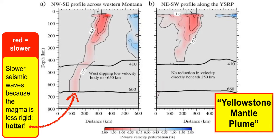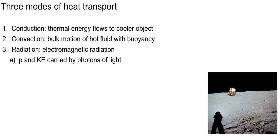It's very cool. Okay, Planck's constant, radiation, electromagnetic radiation. Now here's some of the specs. The momentum and kinetic energy is carried away by photons of light. So that fireball, it wasn't very effective. I mean, it was losing energy and it was cooling off by radiative transport, but it wasn't a big effect. The main effect is convection for those fireballs.